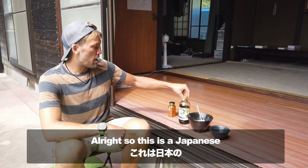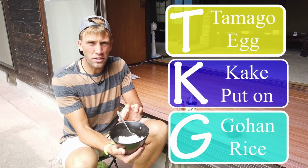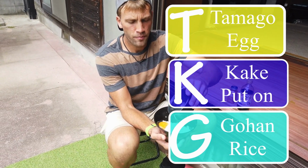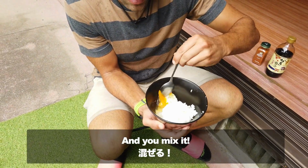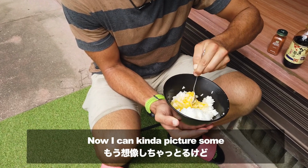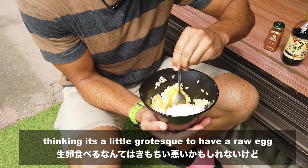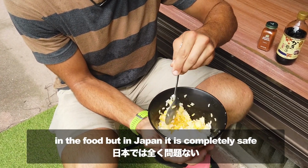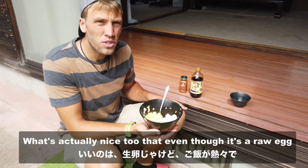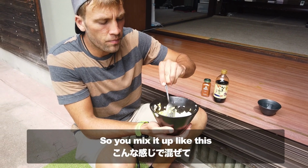Alright, so this is a Japanese TKG, Tamago Kake Gohan, which is simple: you have your white rice and you have your raw egg, and you just pour the egg inside and you mix it. Now I can kind of picture some people back home and in other countries thinking that it's a little grotesque to have a raw egg in the food, but in Japan it is completely safe. What's actually nice too is, even though it's a raw egg, it's really hot rice, so it ends up cooking a little bit. So you mix it up like this.